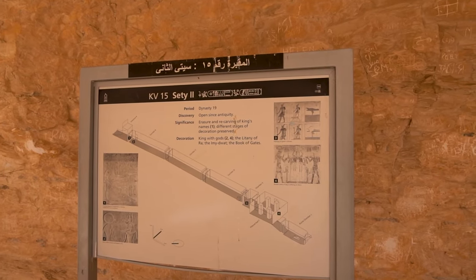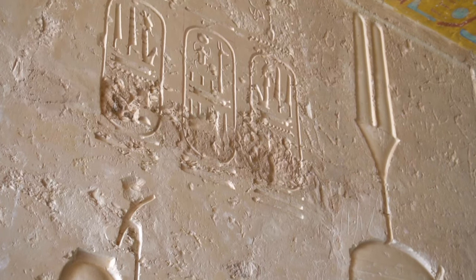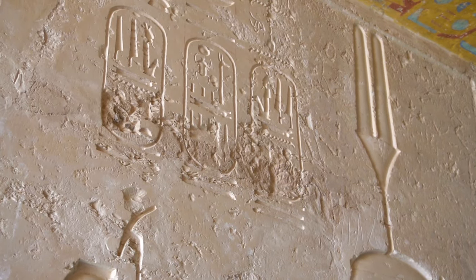His tomb now. Again, we unfortunately don't know that much about him, but I did just read that this tomb is best known for the cartouches, which is the oval we were talking about and the line underneath, being scrubbed out and rewritten. So at some point during history they've come through and been like, oh, that's not about that royal person anymore, it's now about the city too.